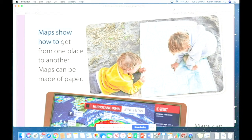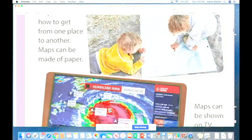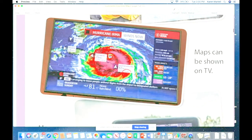Maps show how to get from one place to another. Maps can be made of paper. So there's this paper one. What else do you think it can be made of? Ooh, so maps can be shown on TV, so it can be made with technology.